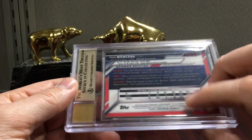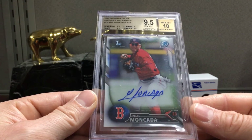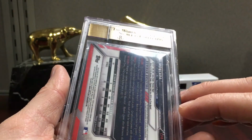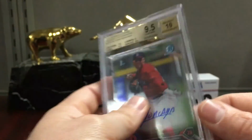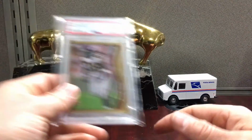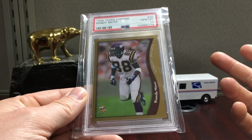Moncada. This is the Prospect Auto. I think we've seen a couple of these so far. And that one's got the 9 corners as well. Yeah, there's a little. I mean, you can see it with the naked eye. It's almost enough to where it shouldn't be a gem mint card, but that's just my opinion. And then Topps Chrome Randy Moss in a 10. So this is around $30.